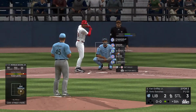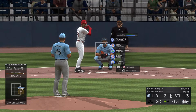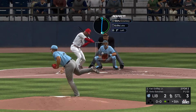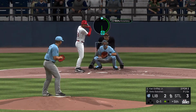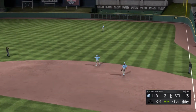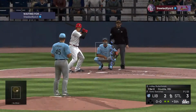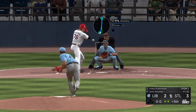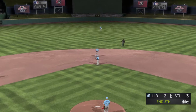So he got him swinging. Ronald Acuna is dealt with for the first out in the bottom of the inning. Now the pitch. Line to second where it's caught there for out number 2. So next to bat will be Adley Rutschman. 1 for 2 in the ball game thus far. Popped up. Anderson is there. And that retires the side.